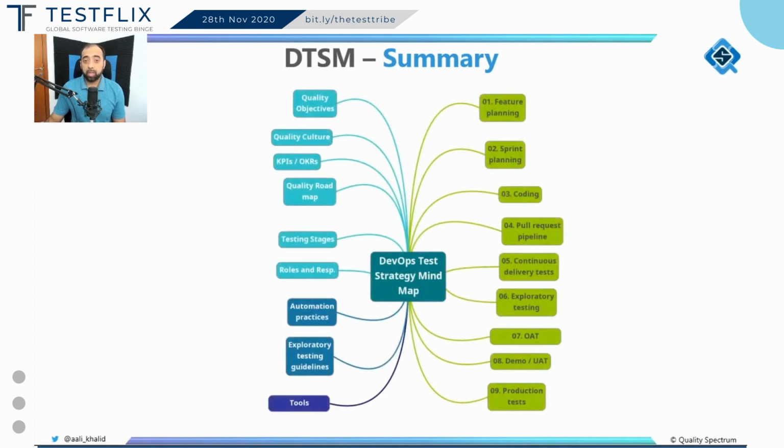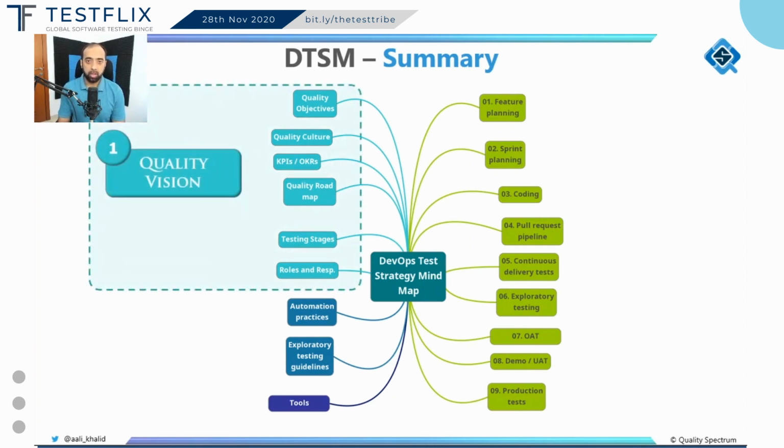So in summary, in this talk, it's an atomic talk. I won't go through the whole thing, but I'll describe some very high level sections of the DevOps test strategy mind map. So you have the quality vision section, which talks about KPIs and your quality vision. We talked about business goals and objectives, and some of the key practices that you need to follow, test stages that you would have. So that's more around a strategic vision part.